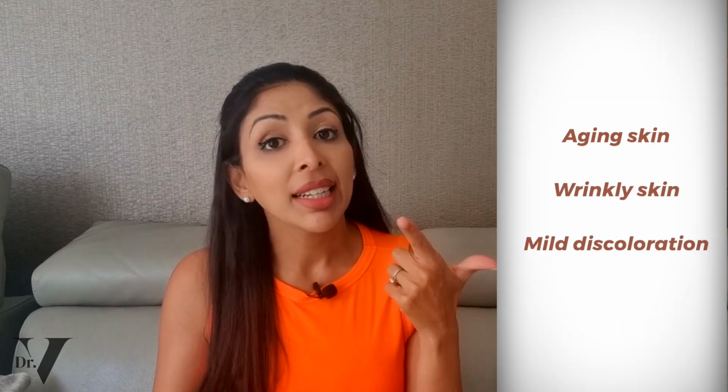So who should use this range and who shouldn't use this range? This range is great for people with aging skin, wrinkly skin, or mild discoloration of the skin. So I wouldn't use this if you have severe hyperpigmentation from post-acne, for example. In that case, you're going to need our body pigmentation kit. This is not going to be strong enough. This is if you're starting to see different color tones of the skin and you want to even it out. That's who this is for.